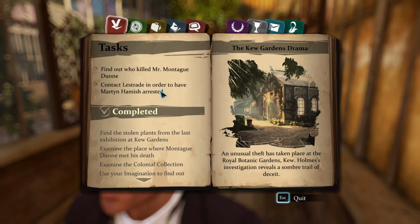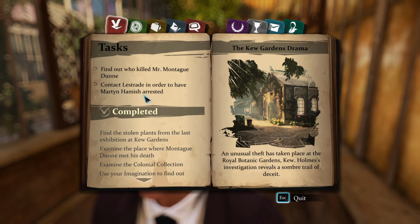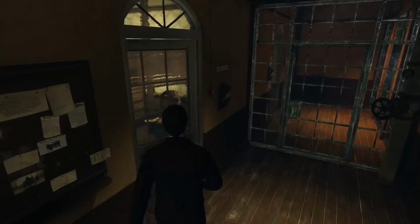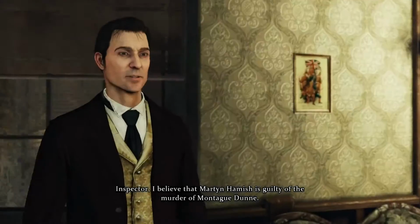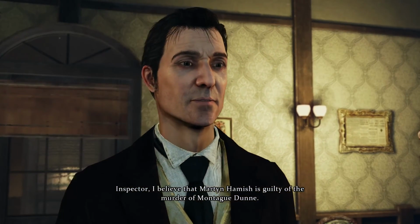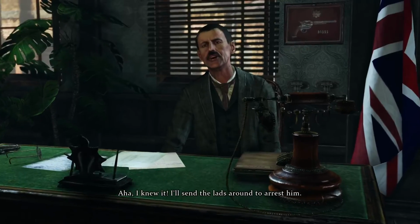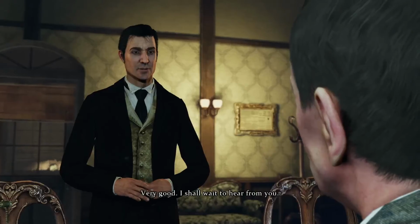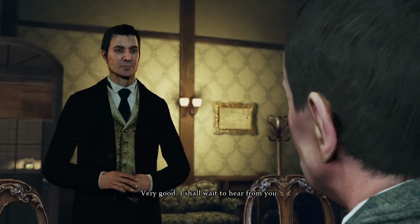Contact Lestrade in order to have Martin Hamish arrested? What? Okay, let's do it. But I didn't draw my conclusions. Inspector, I believe that Martin Hamish is guilty of the murder of Montague Dunn. Aha! I knew it. I'll send the lads around to arrest him. Very good. I shall wait to hear from you.